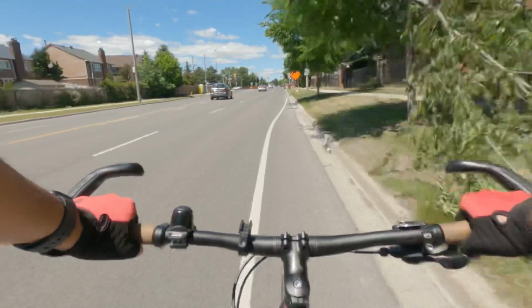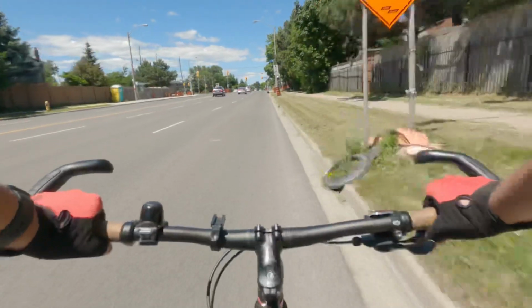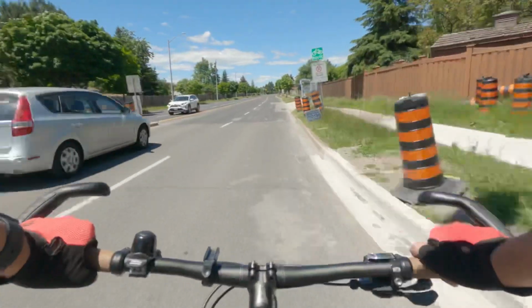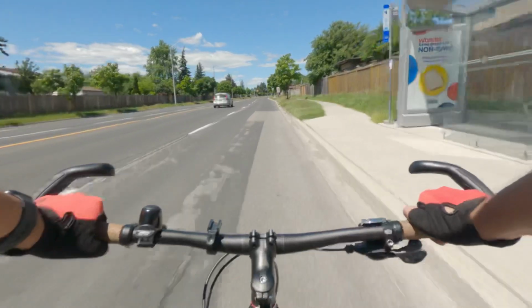So I think we're approaching Steeles. This is the boundary of Toronto and York Region. We're getting to Markham, city of Markham. Yeah, it's a signed bike route. No route number, but it's a bike route.